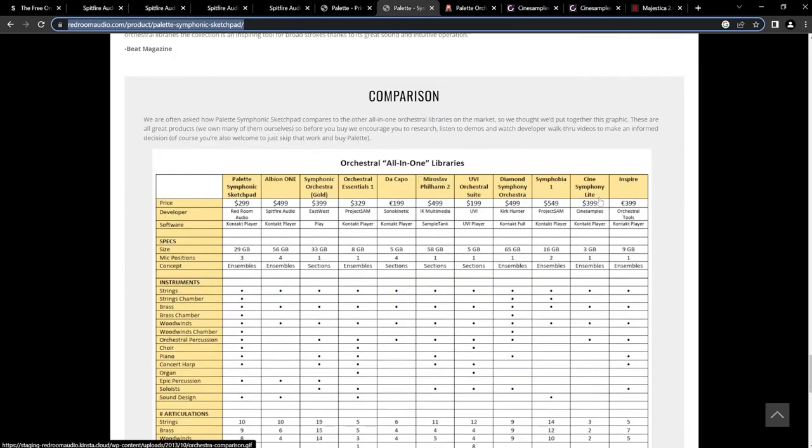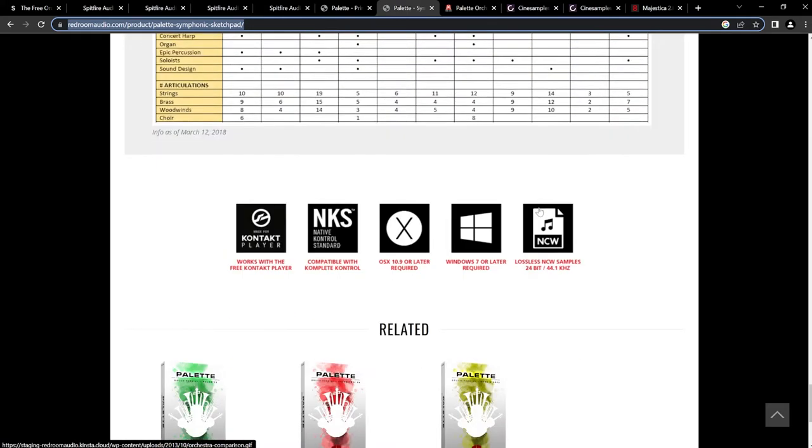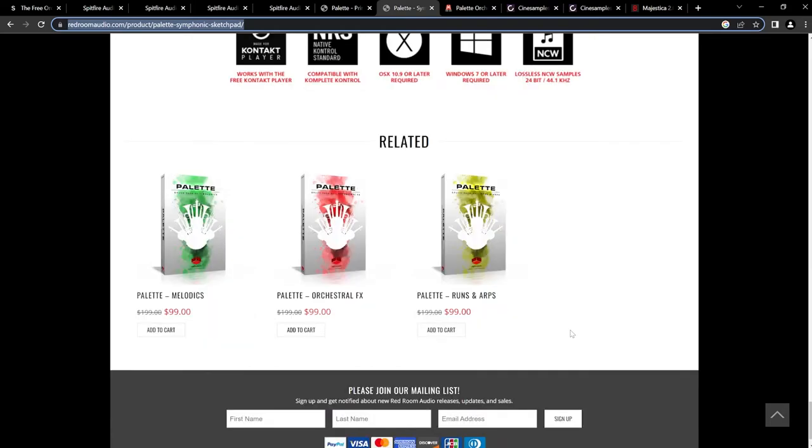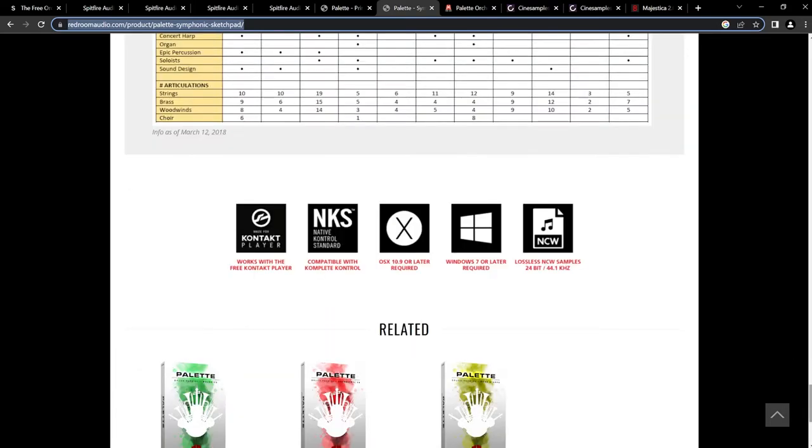then that, and I like how they've got a comparison here, that is in the melodics expansion or additional pack. These are $99 each. You've got effects, runs and arps, and melodics. Take a look into that and find out more about it if you wish. But, as I said, but wait, there's more.